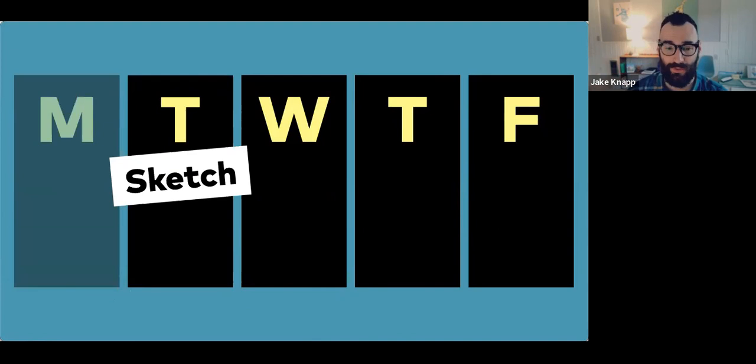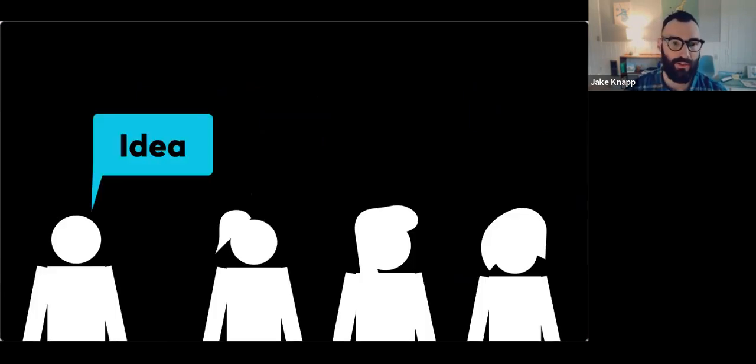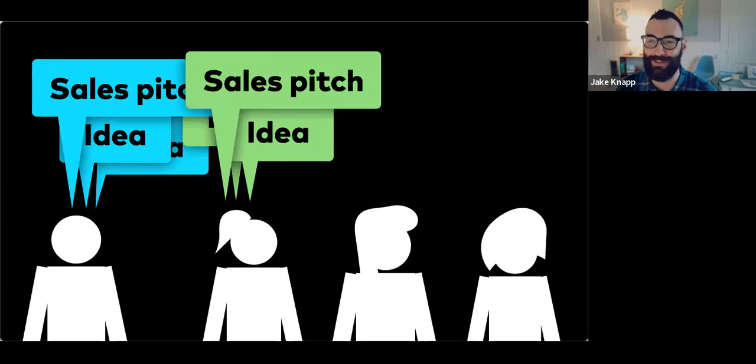On Tuesday, we sketch solutions. So by default, most teams, when they need to do something together, will do what we did on Encarta and what I've seen many teams do. And it's to get in the room and shout out ideas in a group brainstorm. So you know how this works. Somebody says an idea, somebody else has an idea, somebody gives a sales pitch for their idea. Once a sales pitch has been introduced, everybody's got to give a sales pitch. It's like an arms race. And some people are really comfortable in this environment. They're great at extemporaneously coming up with a sales pitch for their idea on the spur of the moment and coming up with ideas off the spur of the moment.